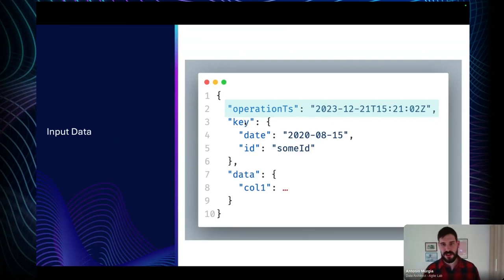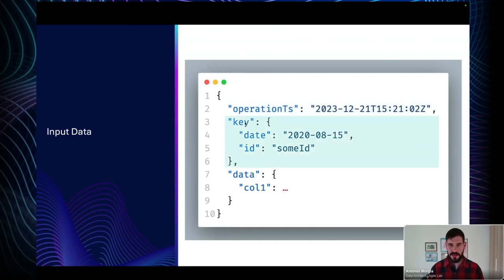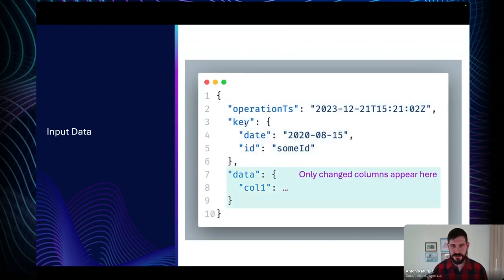So let's have a look at some sample data that we will find on our Kafka topic. For every change that happens in the original table, we get a record that contains the timestamp at which the change happened on HBase, the key of the row that changed, and the columns that changed in that operation with obviously their new value. Unlike usual change data capture technologies, we don't get what's called the after image, but only the new changed values. The reason for this resides in how HBase works, and I won't go deeper into that.